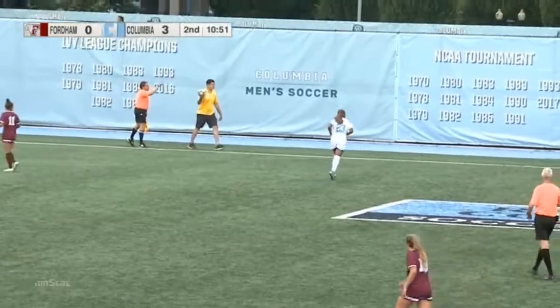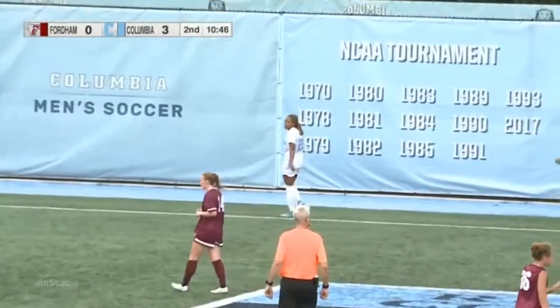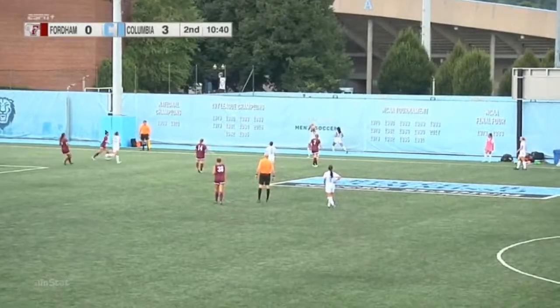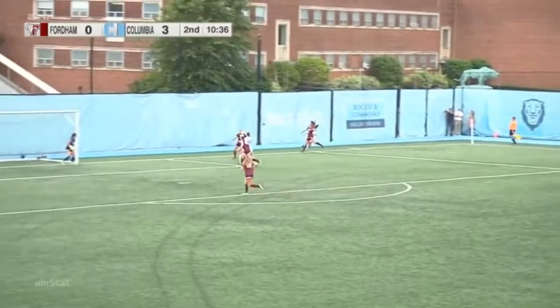A dominant performance by Columbia in their home opener. Goals in the 25th, 45th, and 77th. And Talia Tyler has arrived. A goal and an assist.